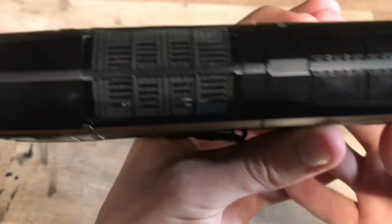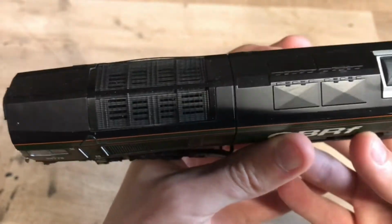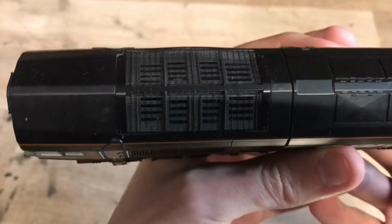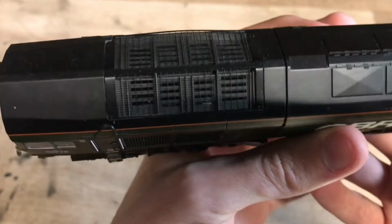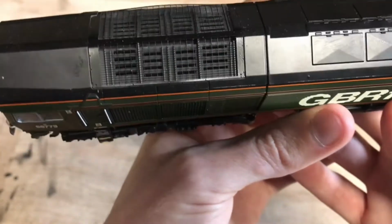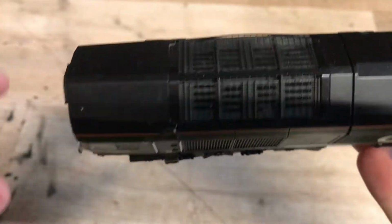Obviously the roof, you can see we've got several. Obviously Bachmann do the roof on the 66s very well. Got several sort of grills there. It's a beautiful mesh grill, so it's not just a one gigantic molded piece. It is all separately fitted.